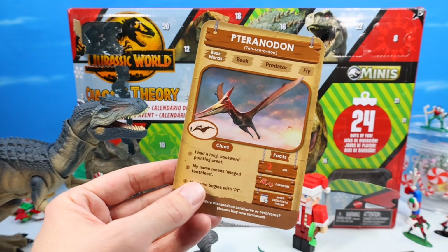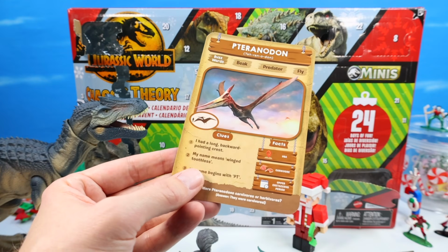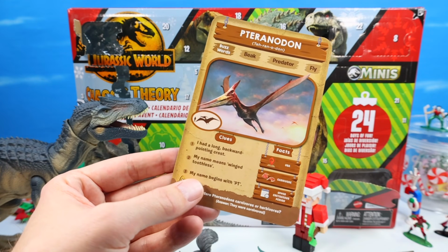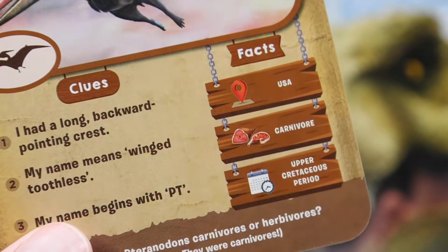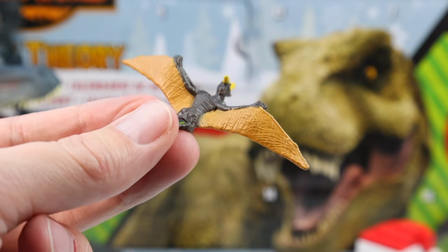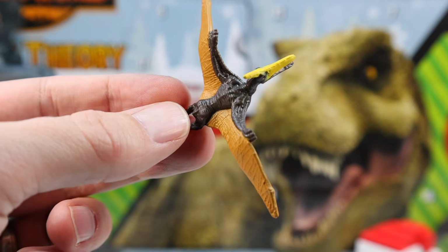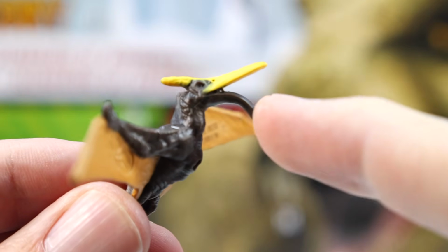Well, I have a card for the pteranodon here, and I am saying that pretty well close. I had a long backward pointing crest. My name means winged toothless, and my name begins with PT. Found in USA, likes to eat meat, and Upper Cretaceous period. These cards are so awesome. And a goodly painted pteranodon. I like the chip look with the brown tan wings and then the dark brown body, and then a nice yellow crested head beak thing. No articulation, but if you do this, it just looks sick.